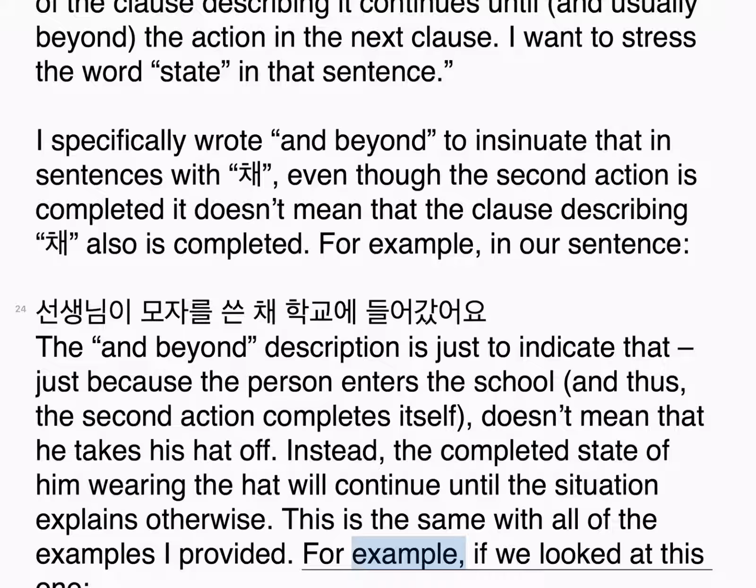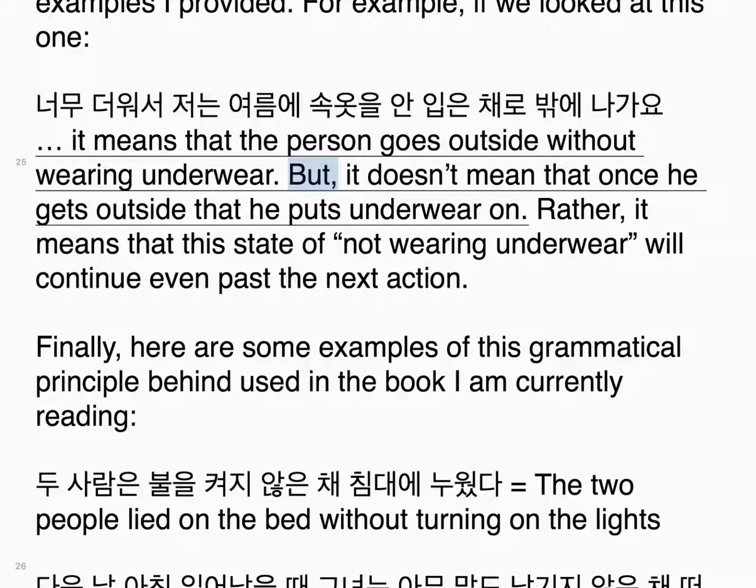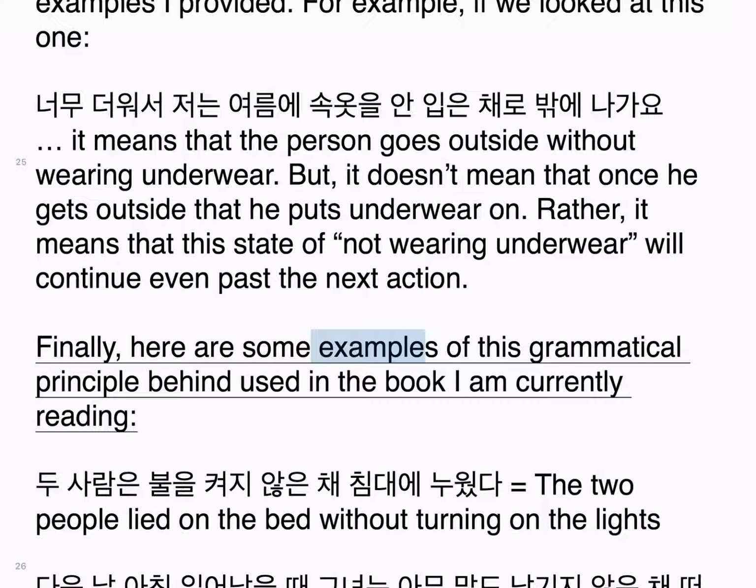For example, if we looked at this one, 너무 더워서 저는 여름에 속옷을 안 입은 채로 밖에 나가요, it means that the person goes outside without wearing underwear, but it doesn't mean that once he gets outside that he puts underwear on. Rather, it means that this state of not wearing underwear will continue even past the next action. Finally, here are some examples of this grammatical principle being used in the book I am currently reading.